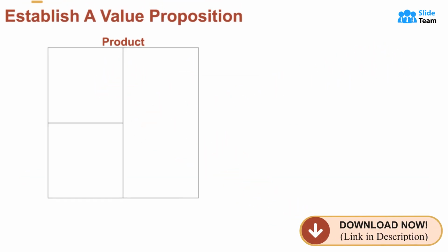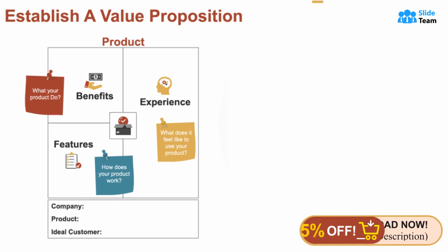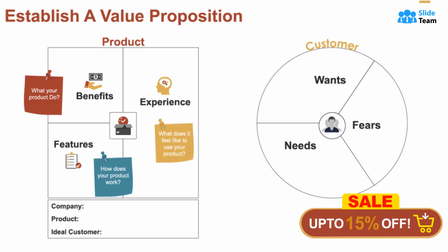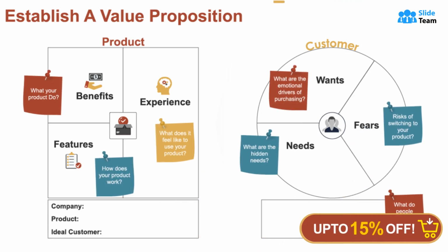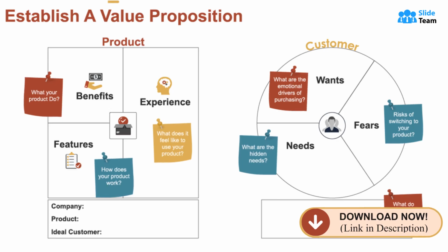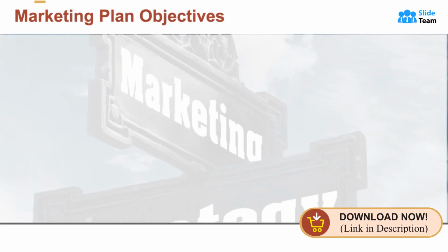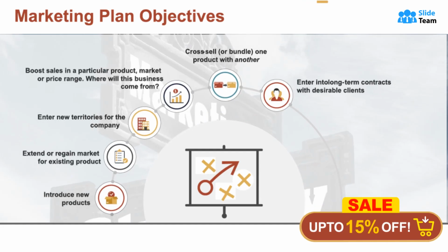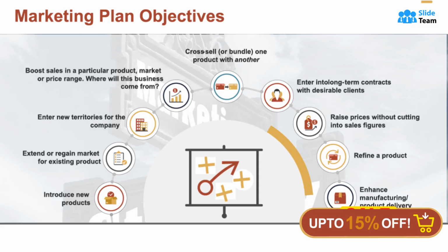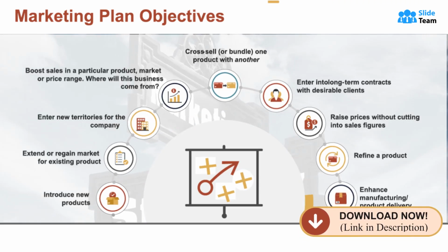Discover the key to winning over your customers and meeting their needs and wants with this content-ready presentation. Showcase your product's standout features and benefits and create an irresistible value proposition that leaves a lasting impression and drives customer loyalty. Chart your path to marketing success that drives your brand forward, from expanding market reach to boosting customer engagement. This PPT design will guide you toward strategic triumph.